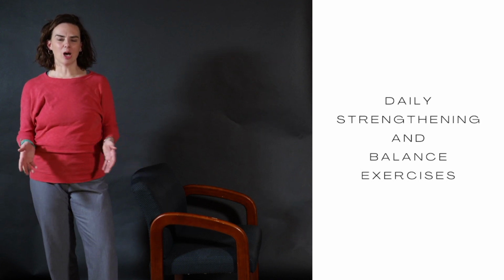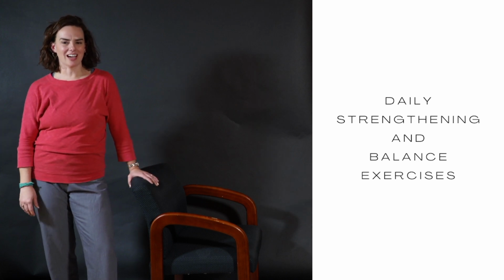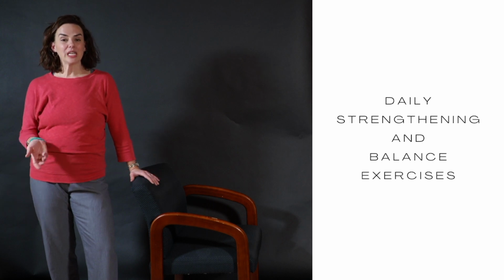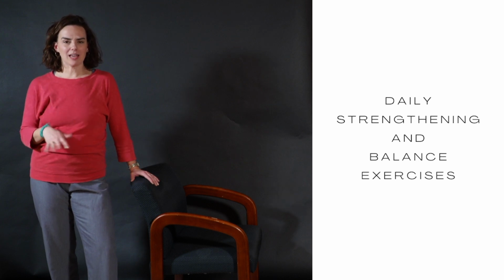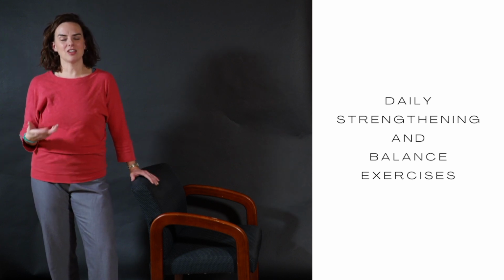Today we're going to be going over some exercises to help you with your day-to-day functional strength and balance to keep you moving healthy and active. The exercises that we're going over today, you really can do pretty much daily. So if you could just incorporate them into your routine, just like you don't forget to brush your teeth every day, do your exercises and you've got something.